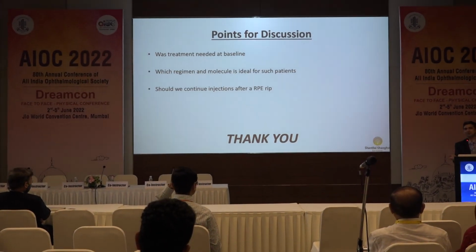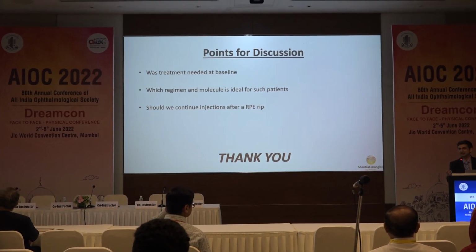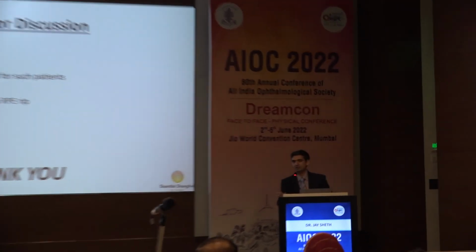I think most probably it could be a CSR with a PED. I couldn't see any network. Unfortunately, I have not done imaging after the PED had collapsed completely. Or there could be an underlying occult CNV. That would be my second differential.